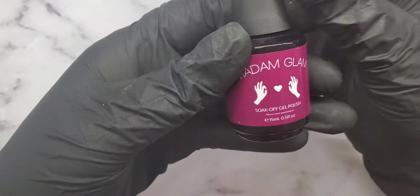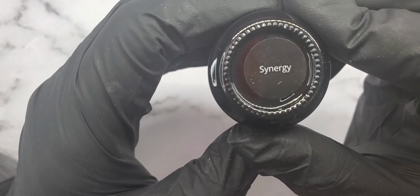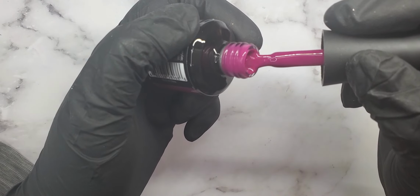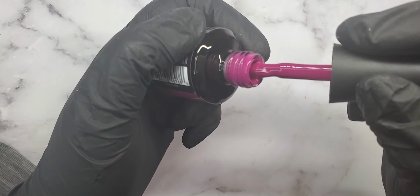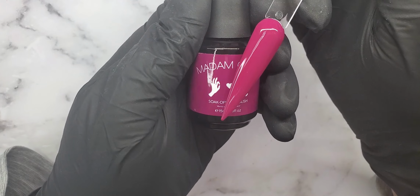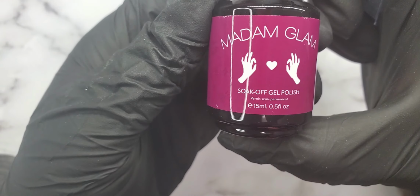So the next color is this little beauty here. And it's Synergy. This is such a pretty color as well. It gives me like purplish, pinkish vibes. Really pretty. And so this is what that color looks like. And that's what the bottle looks like.